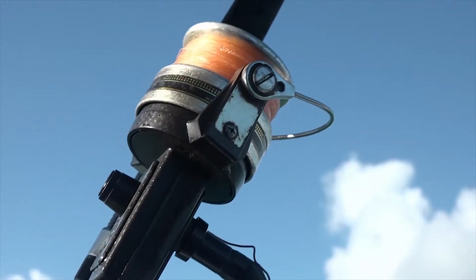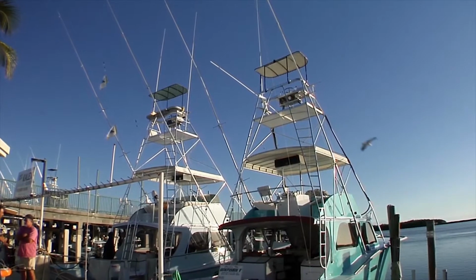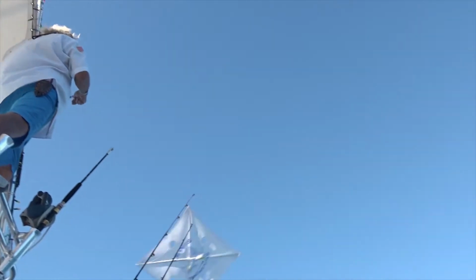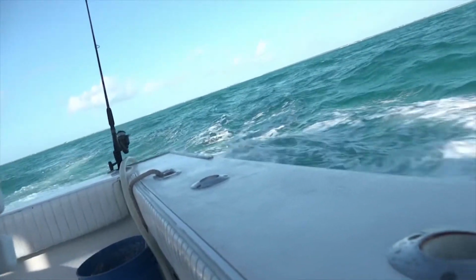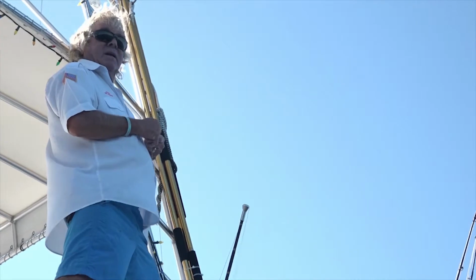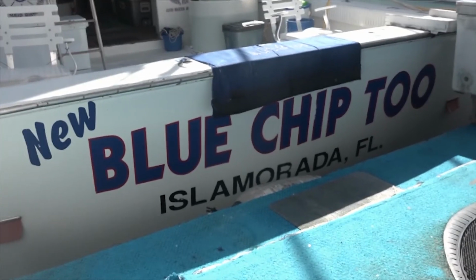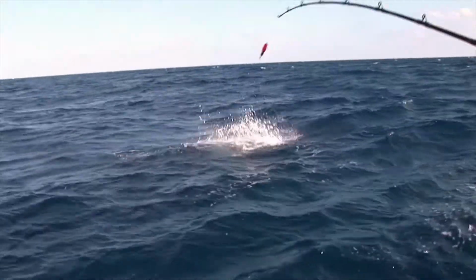If you want to fish, you can charter your own boat with a captain. It's perfect for a family. You can book a day trip or half a day. I think we quite possibly had the most experienced captain in the Keys. Captain Skip Bradeen of the charter Blue Chip 2 at Whale Harbor Marina has been making fishing memories in the Keys for more than 50 years.